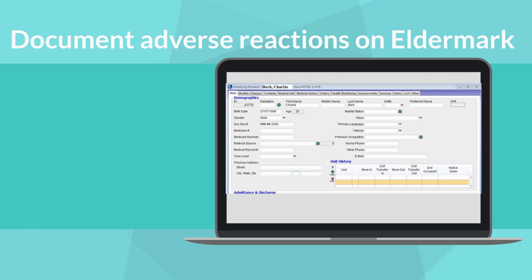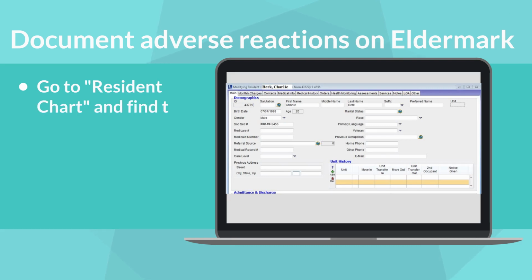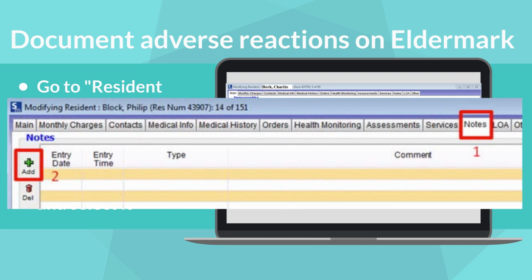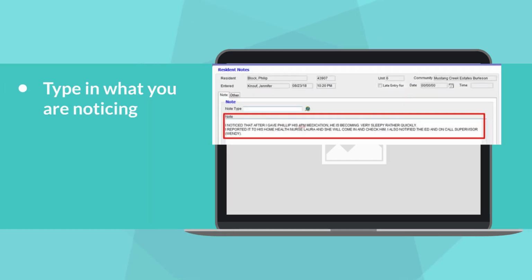We will now be documenting adverse reactions into Eldermark. You will go to the Resident Chart button in Eldermark and find the resident's name. Once opened, you will look for the Notes tab and select it. You will click the green Add Plus button to begin a new note. Once opened, you will type in what you are noticing into the box. Please be very detailed. It is also helpful to document who you notified.